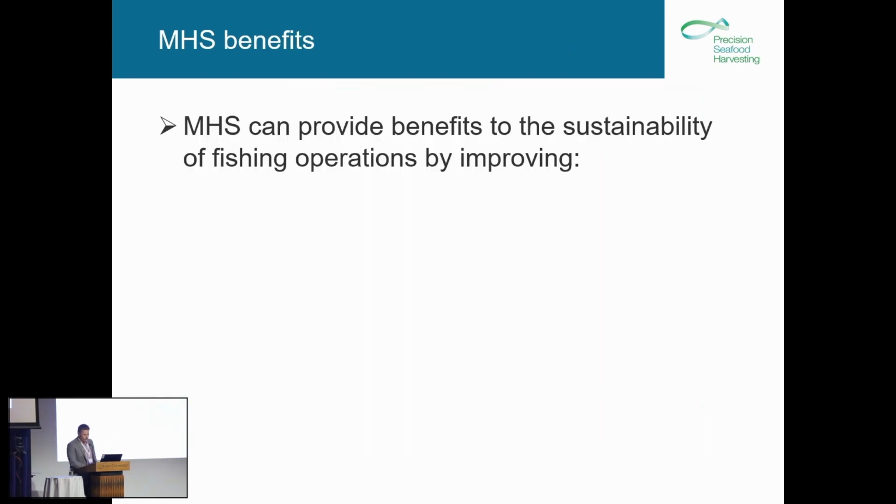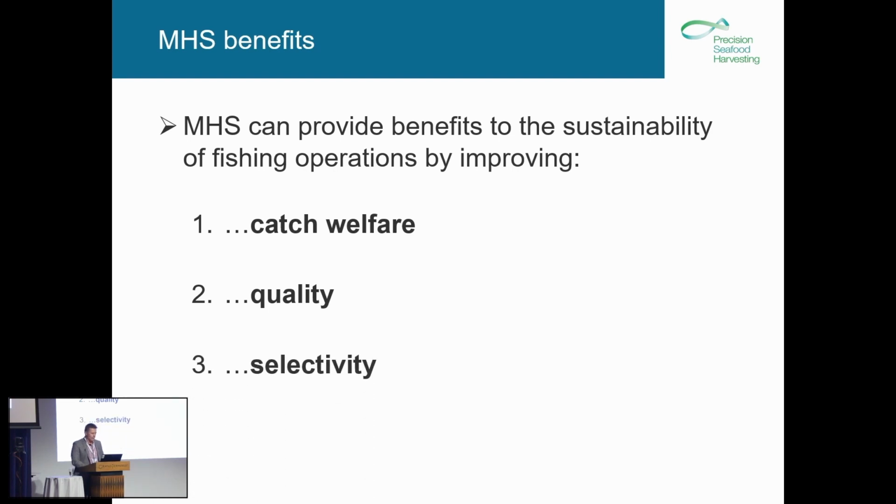So what does it do and what can it provide in terms of sustainability to fishing operations? Firstly, in terms of catch welfare. Secondly, in terms of quality. Thirdly, benefits in terms of selectivity. And lastly, benefits in terms of survivability. I'm going to talk mainly around the catch welfare aspects, but as you all know, these elements are all intrinsically linked.